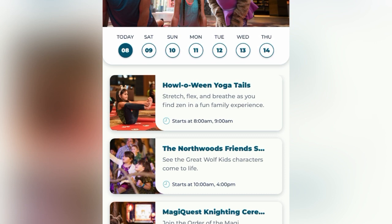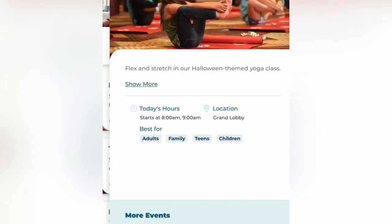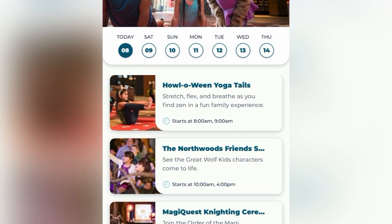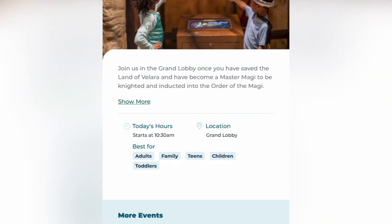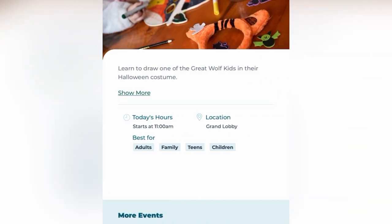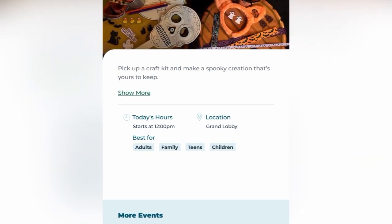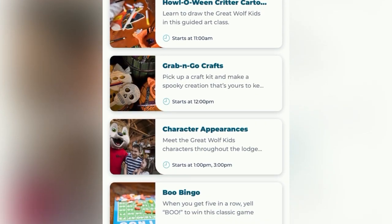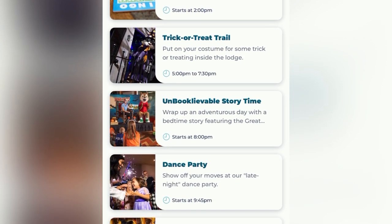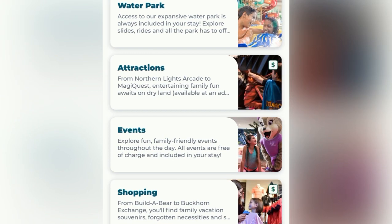Anything that says events is free. They have the yoga that starts at 8 as well as at 9. They have the arcade games. They have arts and crafts, which we did not do. I wish we did. They also have the grab and go arts and crafts. They have bingo. They have the trick or treat trail, the dance party, and of course the story times.